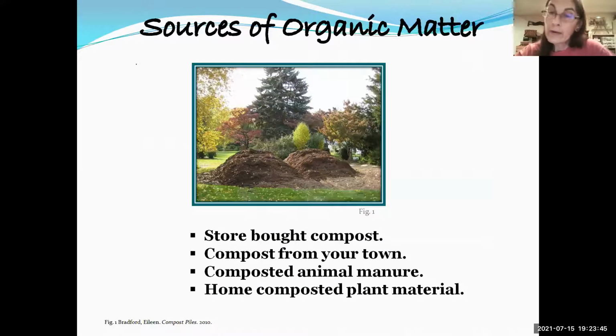Okay, now where do you get organic matter? Well, you can go to a store and buy compost. You can get compost from your towns. A lot of municipalities provide compost. You can go to a stable that has big piles of animal manure behind it that has been sitting out for at least a half of the year. You want it to start to break down. A year would be nice because you want to get rid of the urine that's in it. Or you can make your own home compost from clippings, plant material in your own yard.